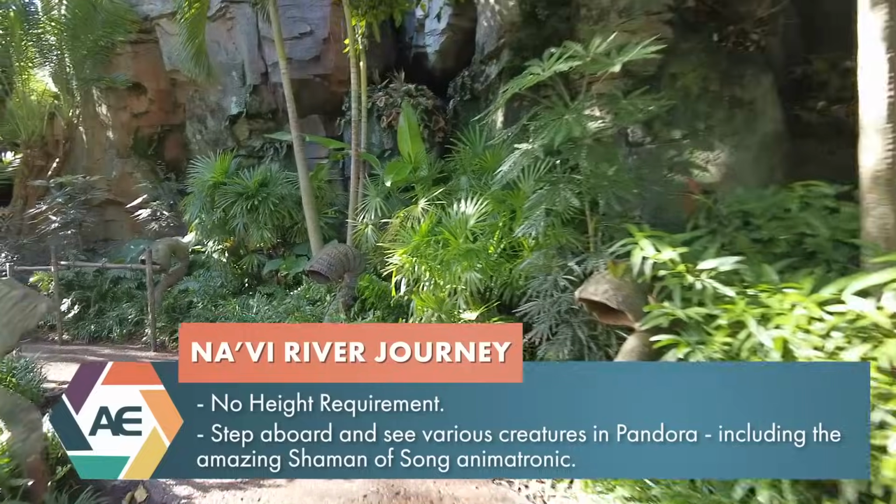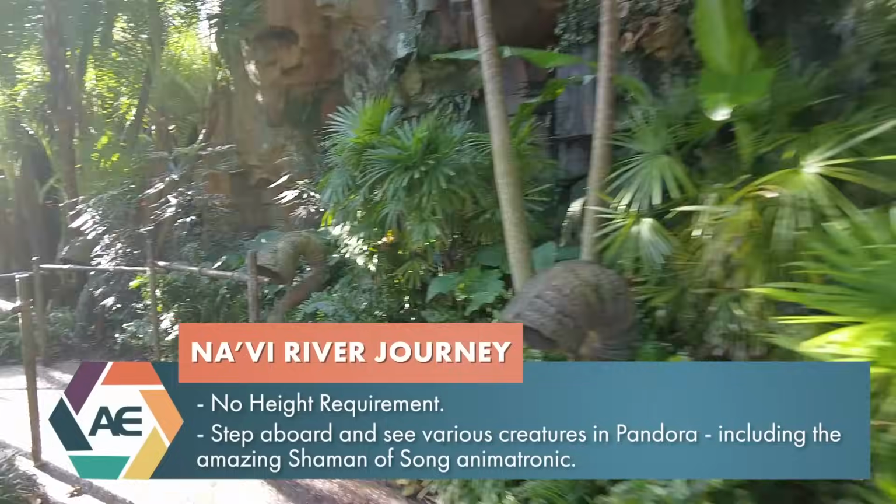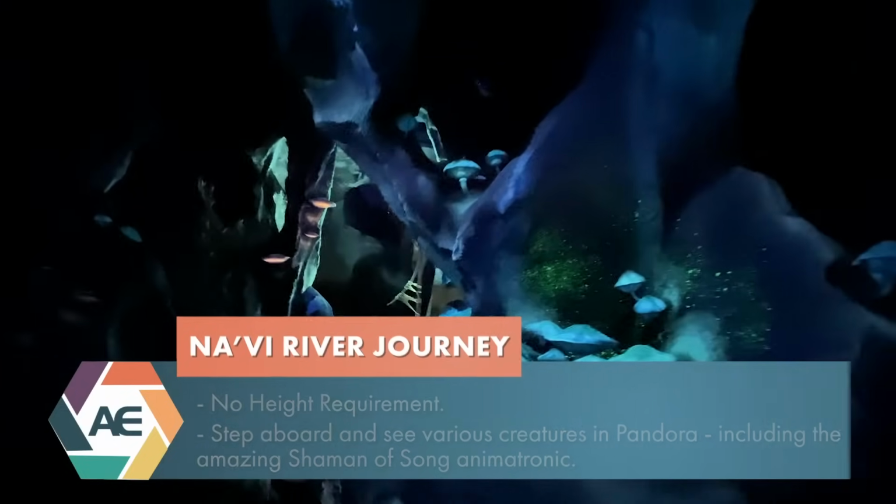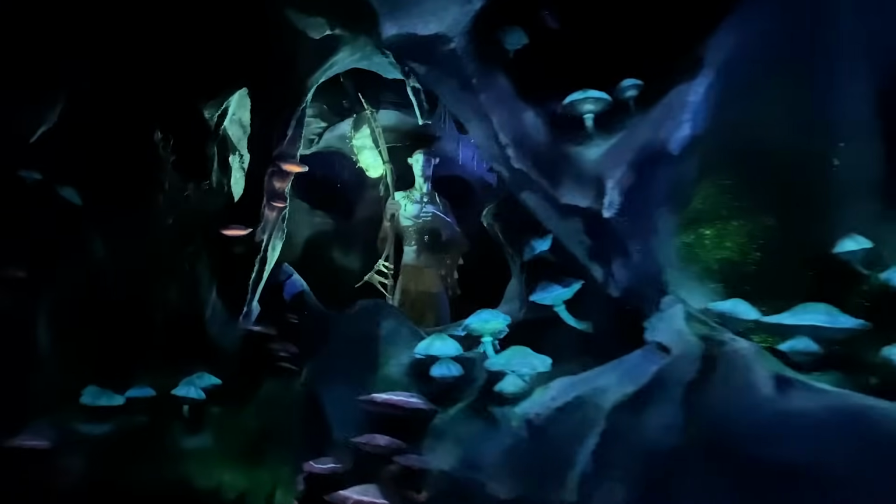However, this ride has low capacity, so it's hard to get a bunch of people on it very quickly, and that's why it gets such long wait times. Right now it's only 35 minutes, which is not bad at all for Navi River, but sometimes when you see this line at a 60-minute wait and it doesn't make sense, that is why.